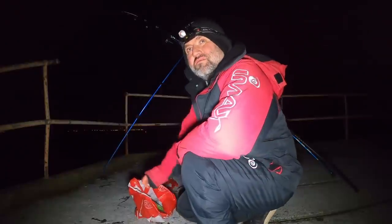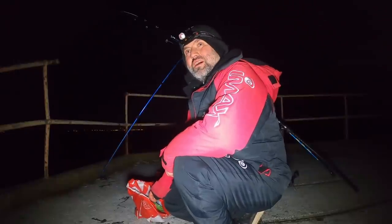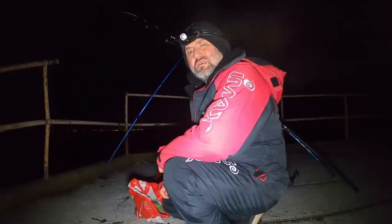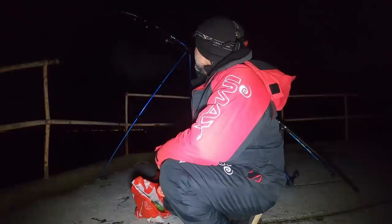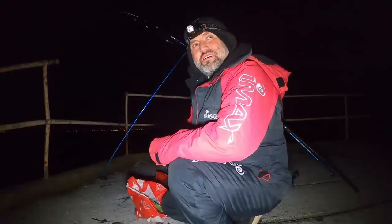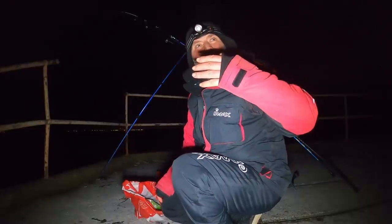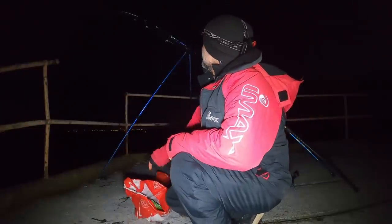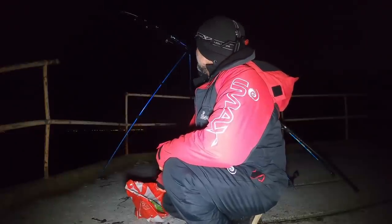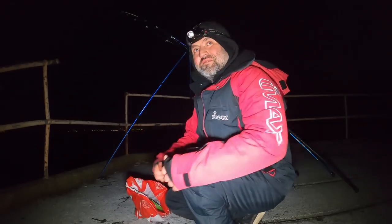Might change the bait in a minute as well. Get a fresh frozen bait out. Can't defrost the bait at the moment, it's that cold. But we soldier on. Hopefully get a couple more fish out, guys. Oh, looks like they've got a fire going as well. Well, might go there for 5 minutes, get warm. Hopefully get back to us with a nice fish, guys. Fingers crossed.